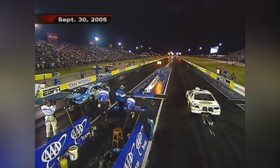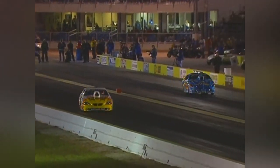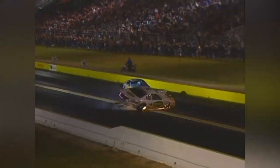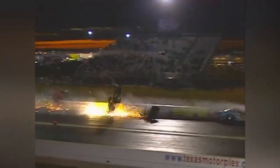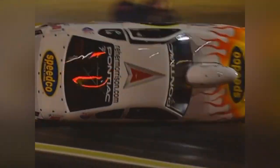Late in the '05 season, we saw one of the most spectacular and scary crashes perhaps in the history of the sport. During qualifying in Dallas, Bruce Allen lost control of his car, veered into the other lane, went airborne, and that's where Kenny Koretsky had full head of steam and no way of seeing Bruce Allen. Both Allen and Koretsky said they were lucky to have survived this unbelievable crash.